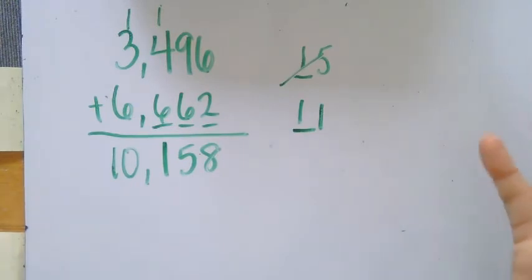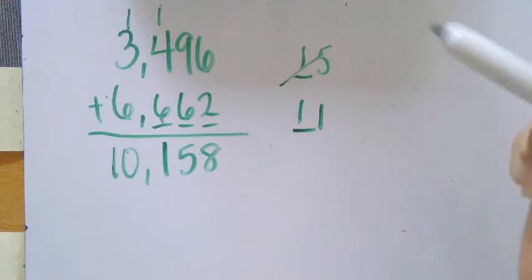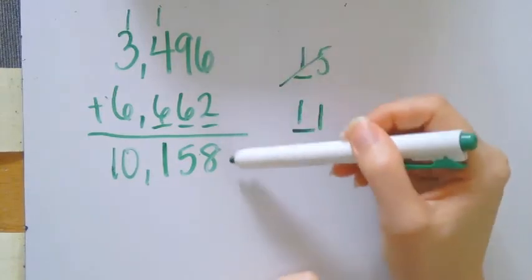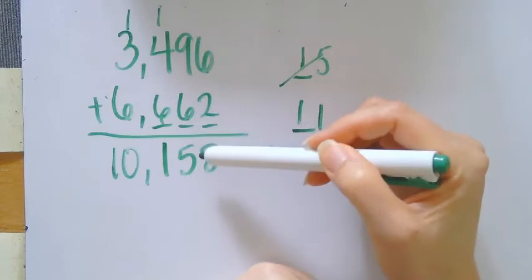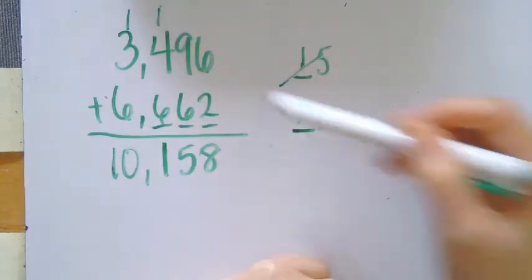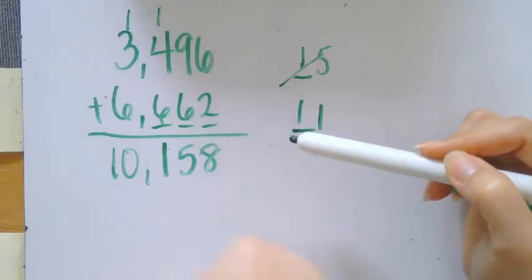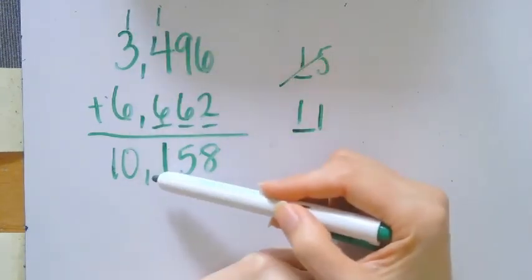I love it when the riddle just comes together and it works, but I don't want to jump for joy yet. I want to go back and check my work to make sure it's correct. 6 plus 2, 8? Yes. 9 plus 6, is it 15? Yes. 4 plus 6, which is 10. 10 plus 1, is it 11? Yes. 3 plus 6 is 9. 9 plus 1, is it 10?